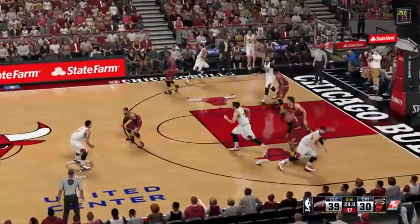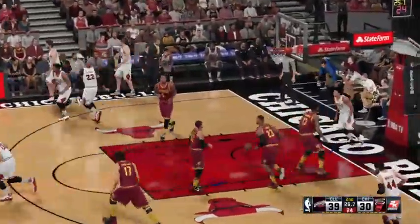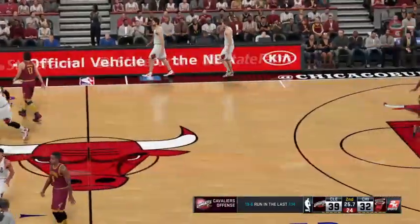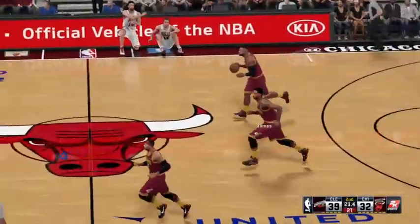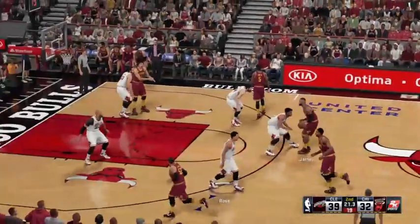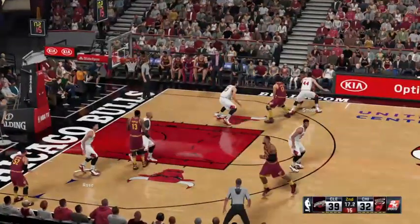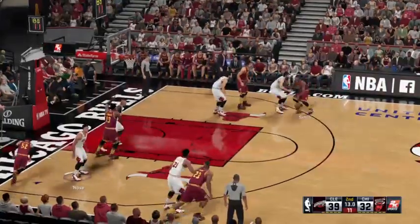Now here's Rose. Noah with a screen for Rose. And that one's good. Rose has got 14. And despite the hot start from beyond, they've gotten away from shooting the triple. And trailing in this game, now is not the time to start playing conservatively. If you've got an open look from deep, let it go. You've got to play freely and with confidence.